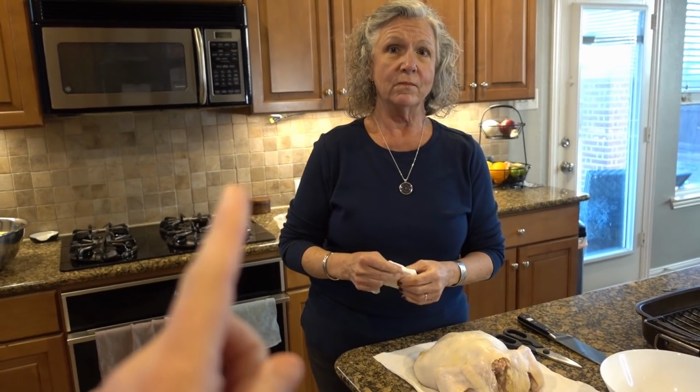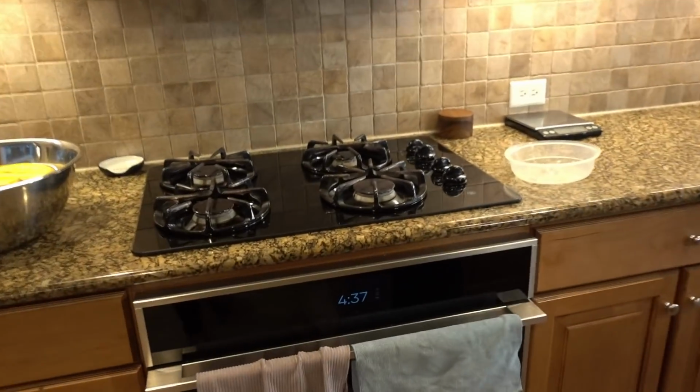Hold that thought. What temperature do we preheat our oven to? To 400 degrees. 400 degrees? Yes.